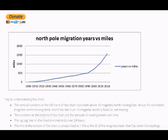And what we will see from there, from 1900 to 1960, we see a slow progressive migration over that period of time. Then there is like a gear shift. It goes up a gear, covers more distance from the 1960s to the 1990s. And then there is a noticeable difference, because from the 1900s to the 1990s, it's covered just 500 miles.